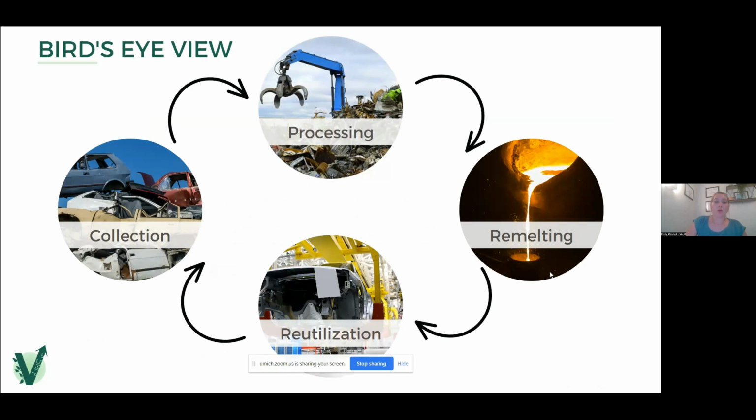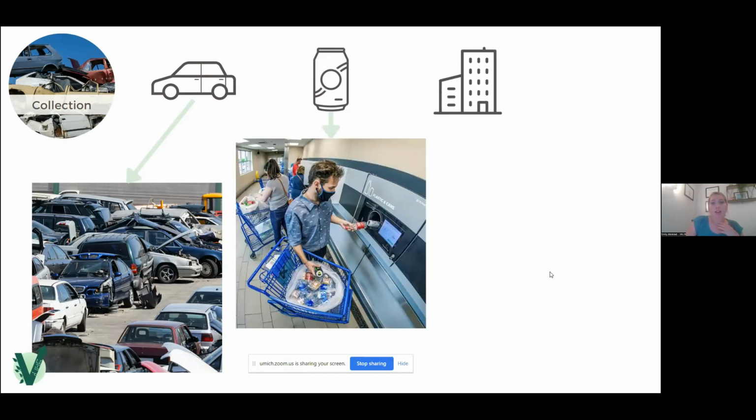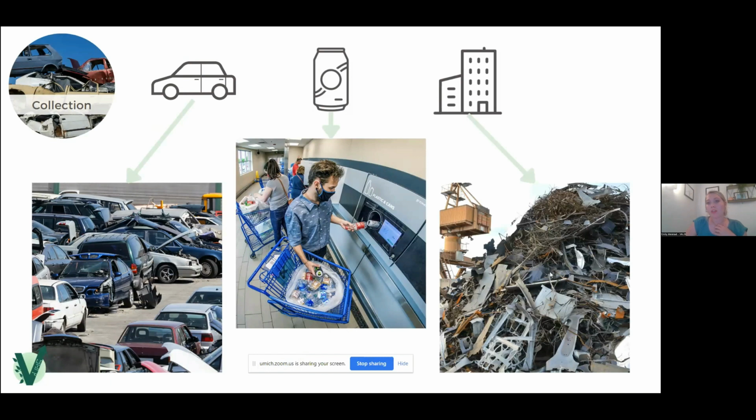So if we look at what are the specific challenges and opportunities within each step of the recycling ecosystem to maximize post-consumer recycling, if we're looking at collection, it's pretty straightforward. You have your cars going to your scrap yards, really high collection rates there. You have your cans going through municipal solid waste facilities or deposit collection facilities. And then you have your building scrap, your demolition scrap, being sold directly to scrap yards and scrap processing yards, which also has a very high recycling rate.